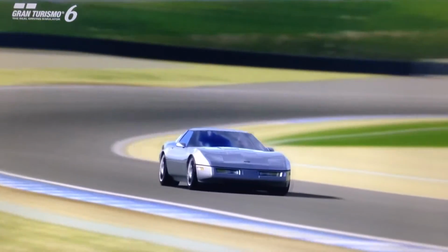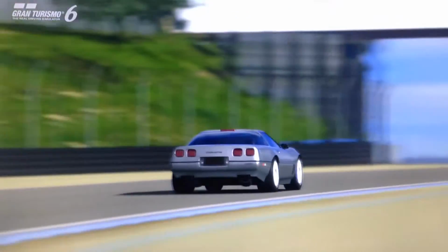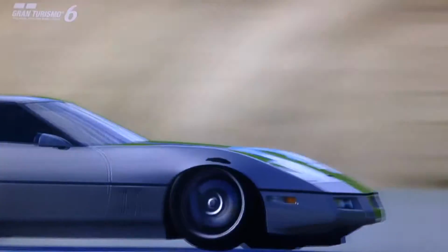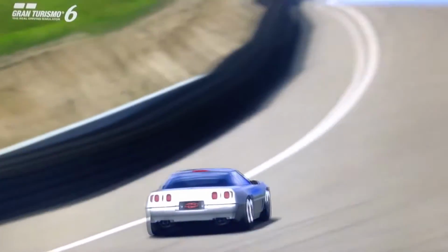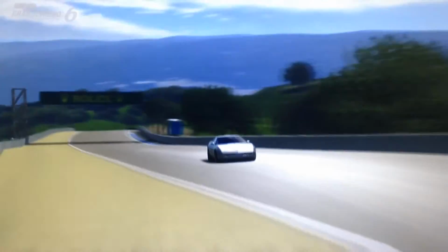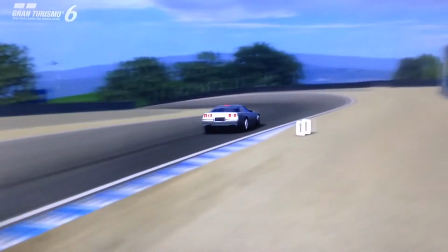Now, the Corvette isn't a particularly heavy car in any of its generations, and this car is no exception to that. It only weighs under 1,300 kilos. It's actually just over 1,280, and it puts out a pretty decent 633 horsepower per tonne.